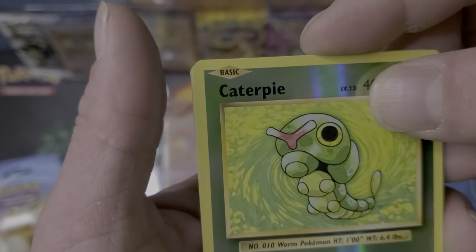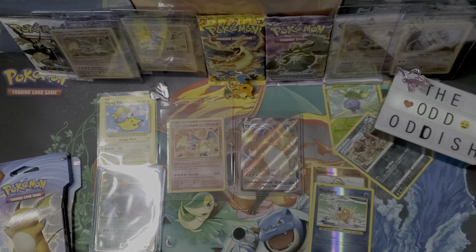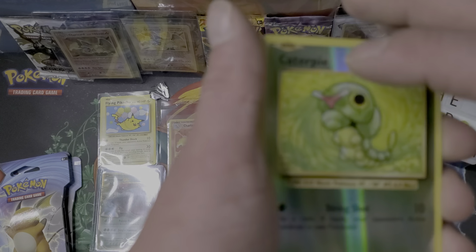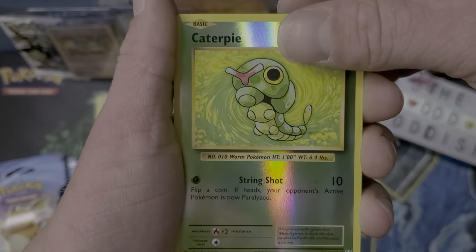Top five sets I almost have completed. Shiny Legends. Well, I mean, Hidden Fates, I'm like halfway there. The Shiny Vault, I have maybe 50. And then Evolutions, I'm almost there. Full set, holos, reverse holos, all that. And then Darkness Ablaze and Sword and Shield base. Like, all those, I am almost there.